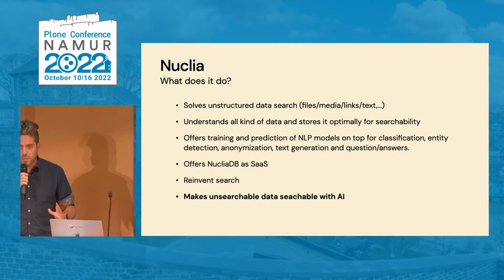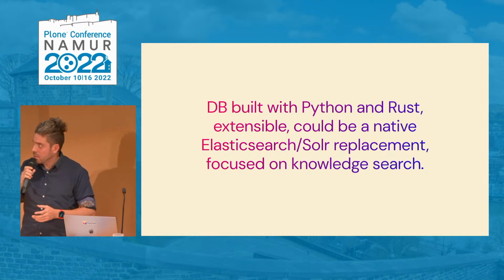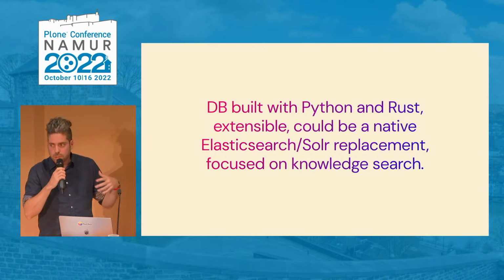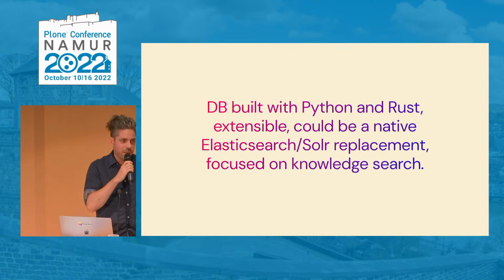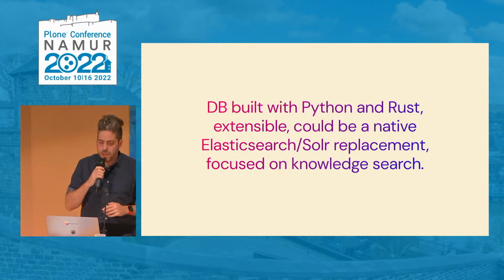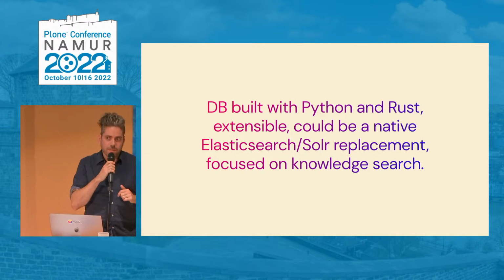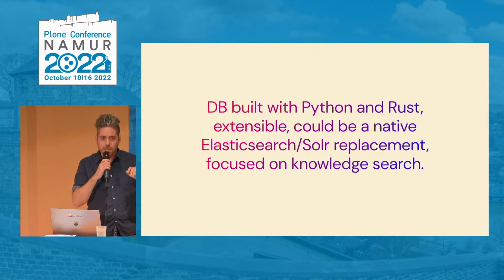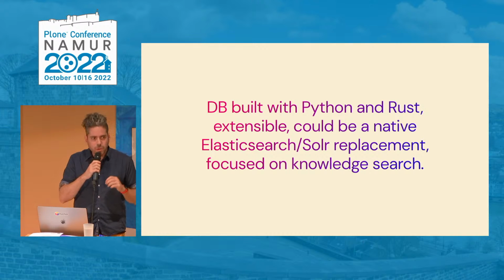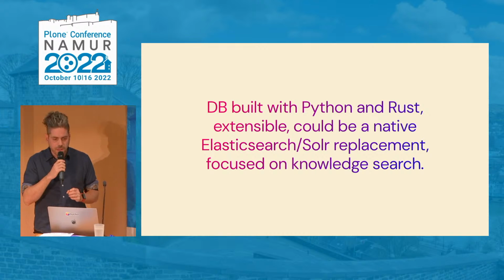We needed to first build a database to store it. So we built NucliaDB. NucliaDB is a database built with Python and Rust. Python because I like Python. I think that it's an amazing language, and it goes super fast to develop anything. And Rust because we also need to run fast things. Elasticsearch and Solr use mostly Java. Typesense is C. But we discovered that in Rust, we found a really good friend for building the indexes that need to go super fast.